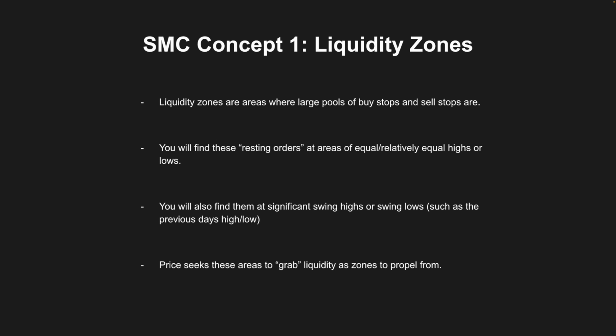Okay, and if you've traded support and resistance, you'll find that oftentimes price will push through support and push through resistance quite deep before continuing in the other direction. Okay, now, unknowingly, you're experiencing a raid of these liquidity zones, okay? And I'm going to show you this in more detail shortly. But basically, any equal high, any equal low, all those zones that look like support and resistance, they are liquidity zones.